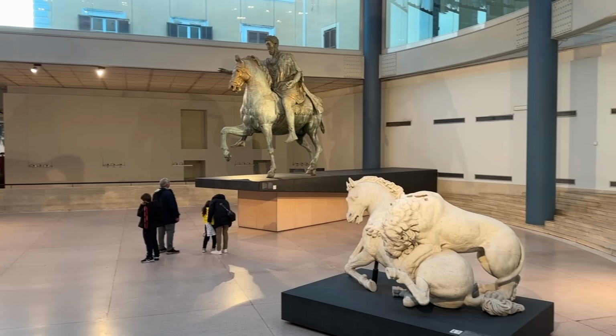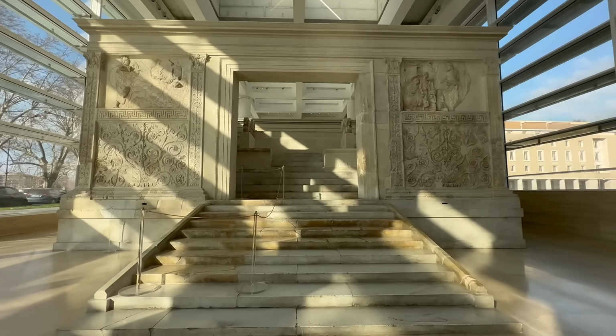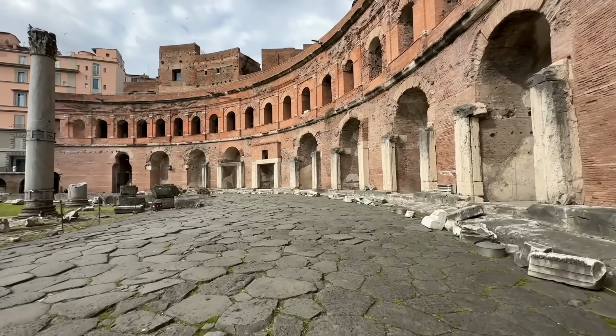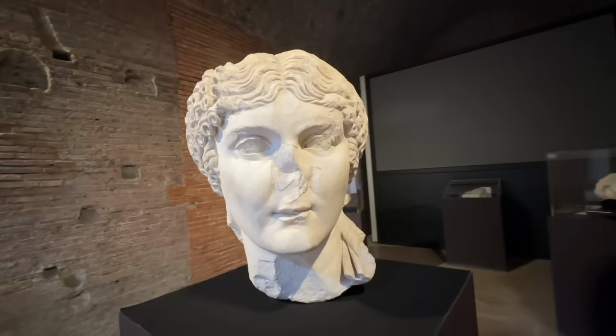Specific to Rome, city-run sites are also free on the free Sunday. So this includes the Capitoline Museums, Trajan's Market, and the Ara Pacis. The Capitoline Museums will always have a line on the free Sunday, but I suggest you visit Trajan's Market. It's one of my favorite museums in Rome, and I have literally never seen more than a handful of people in there, even on the free Sunday.